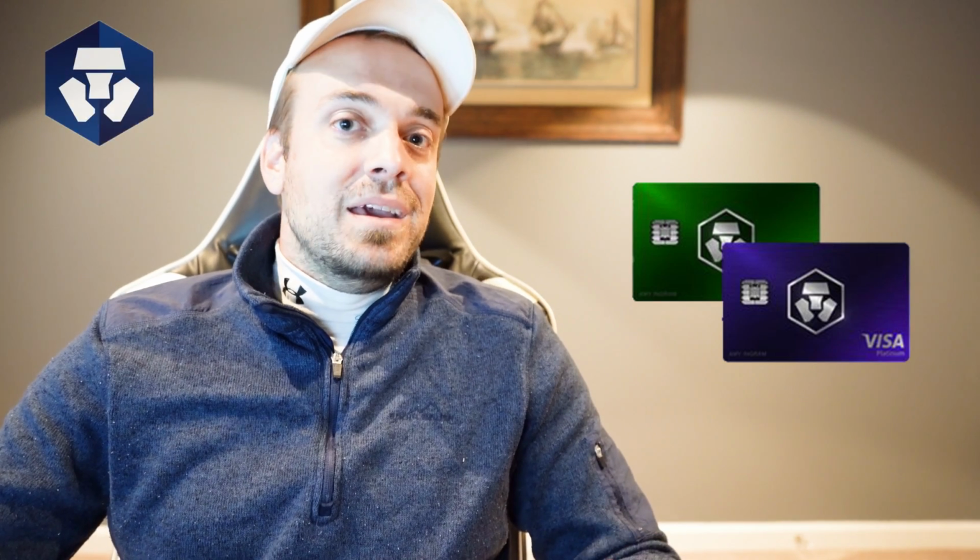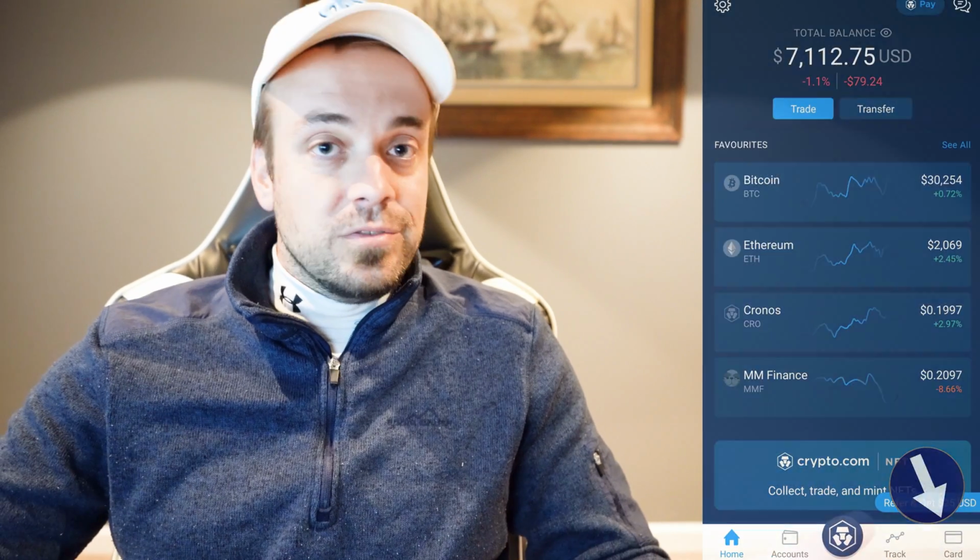But now, let's go ahead and get started with what this card actually is, because I get a lot of questions on the Ruby Steel card that I put the video out on that. This is a prepaid Visa debit card. So this is not a credit card, therefore it has no effect whatsoever on your credit score. You don't need a good credit score in order to get it. Essentially, all you have to do is download the Crypto.com app and then just go to the little card icon in the bottom right hand corner and it'll walk you through the steps to sign up.